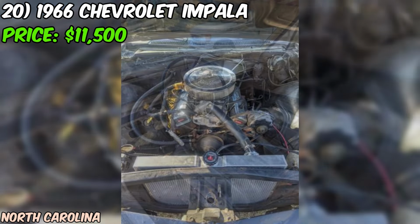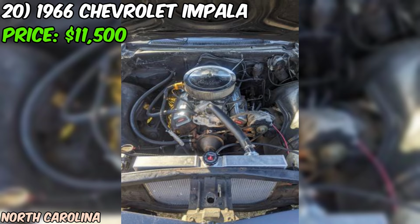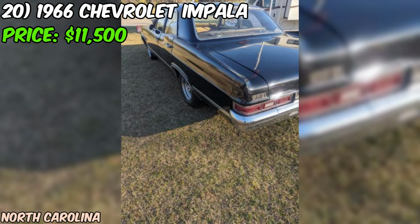This car isn't perfect. The seller mentions that the trunk pan is rusted and needs a fuel tank strap, but they also note that it's currently secure and they drive the car every week. So while it may need a little TLC in that department, it's not a deal breaker by any means.